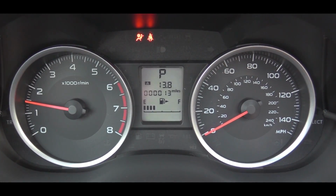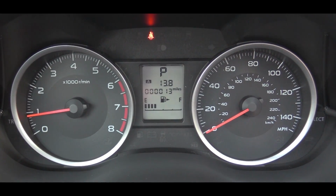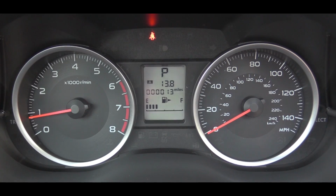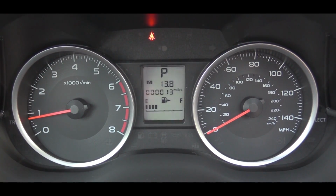And by the way, if you were looking for a push button start, that does come standard on the touring trim. Anyways, as far as the gauge setup goes, the tachometer is on the left, speedometer is on the right. There is a small digital display in the center providing you information like your trip, of course, as expected, as well as your fuel gauge and what gear you're in. So it's a pretty standard setup up there.